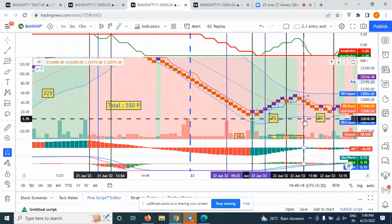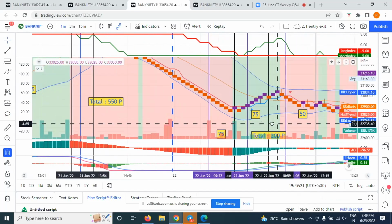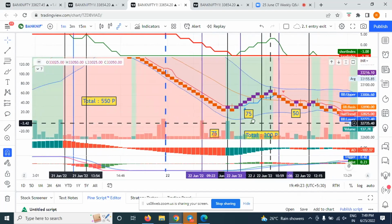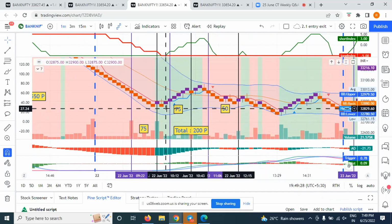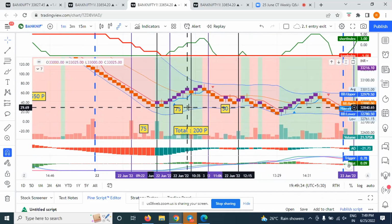Then the next day was quite tough for everyone. This is the 22nd, and I was happy enough because I was able to avoid the SL many times. And I used a candlesticks and EMA combination to identify the no-trade zone.